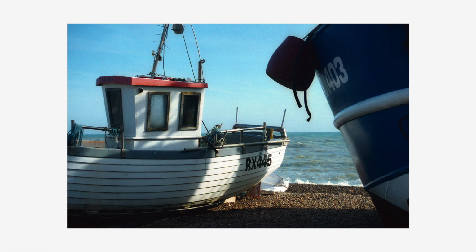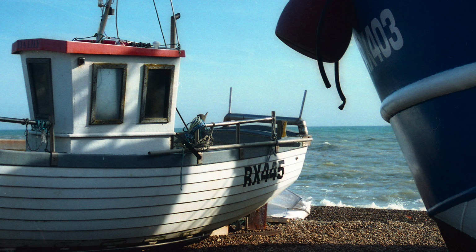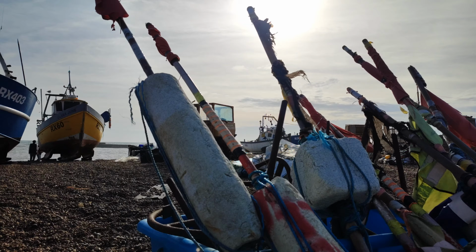These are definitely my favourite shots of the day. This one in particular is probably my favourite. For expired film, it's got some really nice, strong, rich colours in there. And I absolutely love the way the shadows are cast across the side of the boat as well. It really makes for an interesting image.